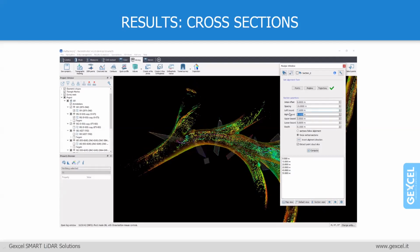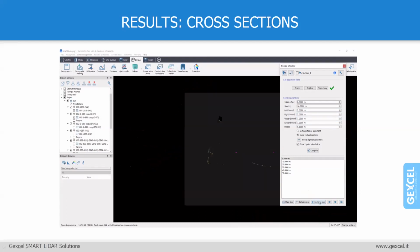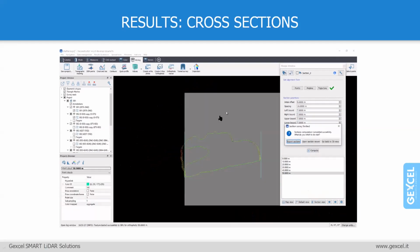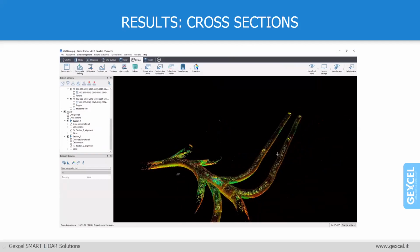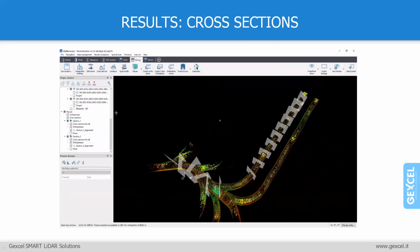And of course, all these results are, as I mentioned, fully exportable to CAD, so you can easily export all this kind of information to your CAD platform to continue to make your drawing. The exportation is done directly from the software. From the section viewer, you can export directly to AutoCAD both the orthographic view and the section as a DXF polyline.